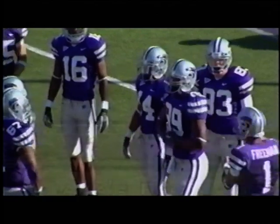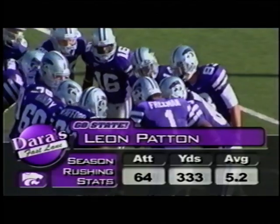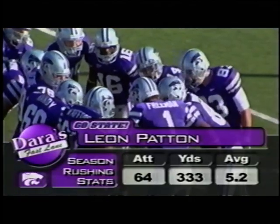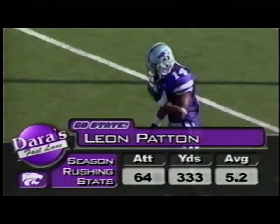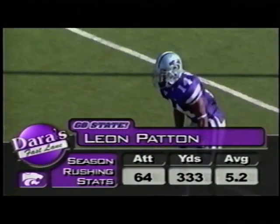Now, he was not battling a fumbling problem going into last week's game. And the ball was wet, was probably the biggest explanation. But for whatever reason that the ball comes out of your hands, sometimes it becomes a problem. K-State fortunate they recovered that fumble.